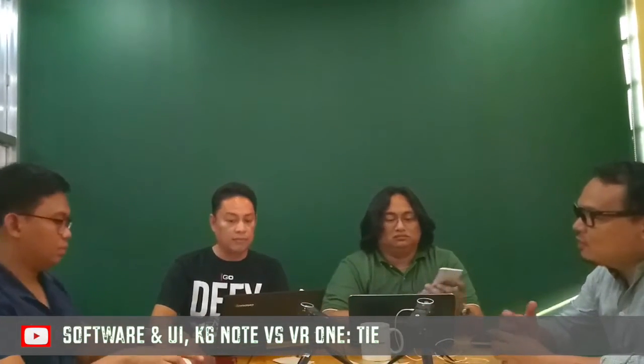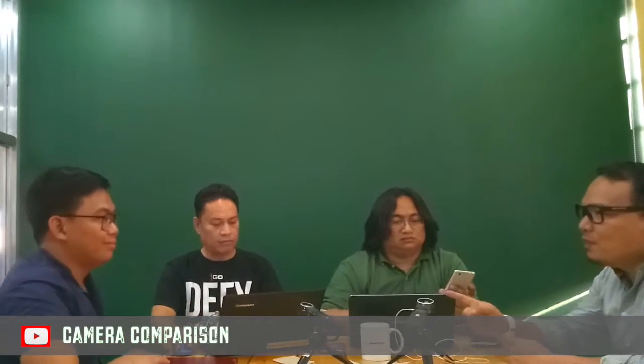Next up is the camera comparison. Tingin ko, magkaiba yung megapixel ng dalawa, no? So, yung K6 Note has 16 megapixels, F2.2 on the rear. Our device here, Angie, has a 13 megapixel Samsung camera sensor. And the front one is also 8 megapixels, like the K6 Note. Both are fixed focus cameras.